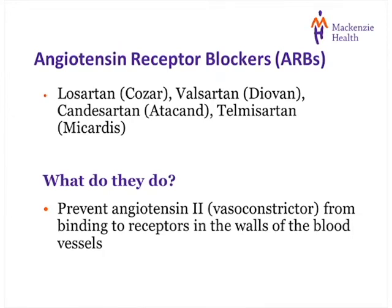The other major classification of blood pressure medications that we like people to be on, if they can't tolerate the ACE inhibitors or if there's a reason why they're not allowed to be on them, are the angiotensin receptor blockers, known as ARBs. Some examples are Cozaar, Diovan, Atacand, or Micardis. Basically, these medications work similarly to the ACE inhibitors in that they prevent angiotensin 2, that vasoconstrictor, from binding to certain cells within the walls of the blood vessels. By doing that, it helps the artery walls to be more relaxed, and that's what brings your blood pressure down.